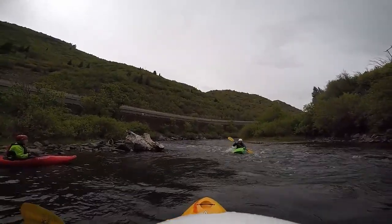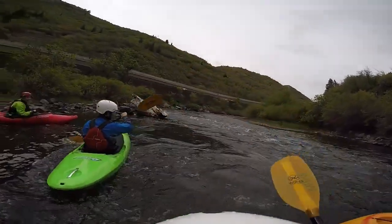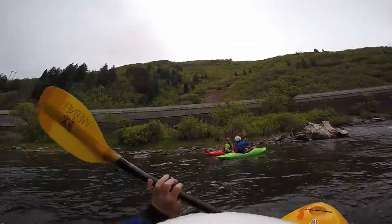Drive, keep paddling, keep paddling, keep paddling, now turn. Speed up that turn, bow draw to forward. Bow draw to forward.